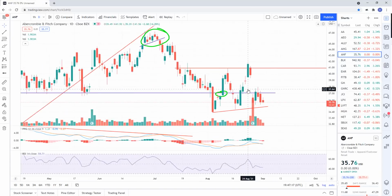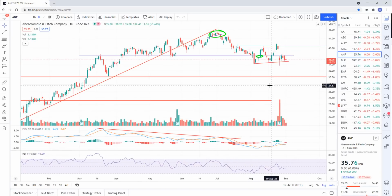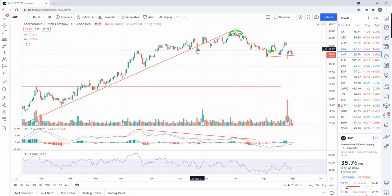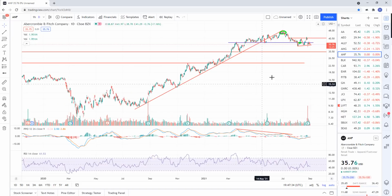ANF, again, just continues to look like it's going lower. We broke trend back here. There was your break of your original sell signal, which came on May 20th. A couple of back tests here, and we're already working our way lower. So as far as I can tell, heading down to 30.44 is the next level of support.